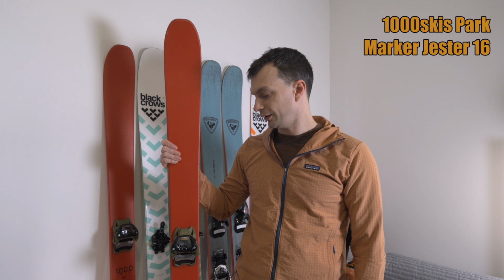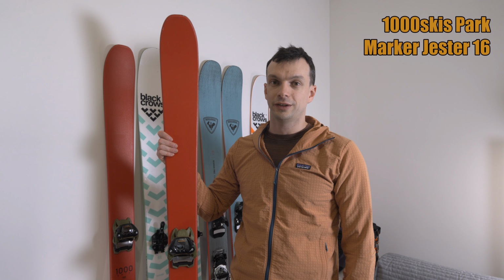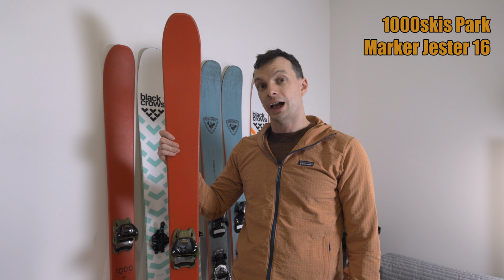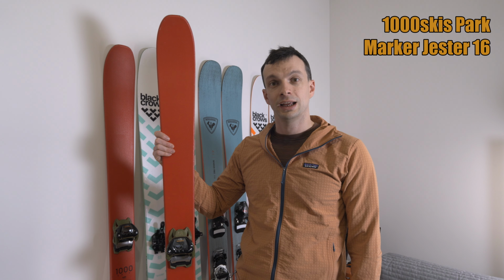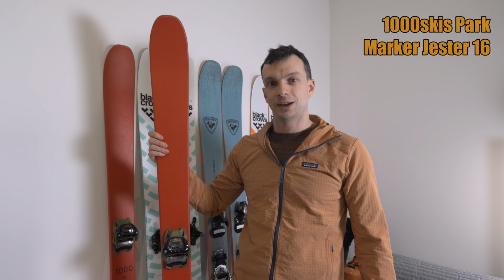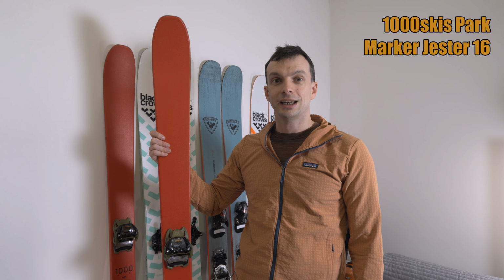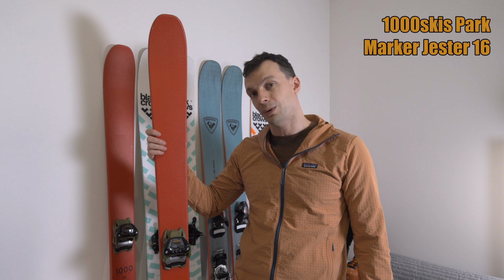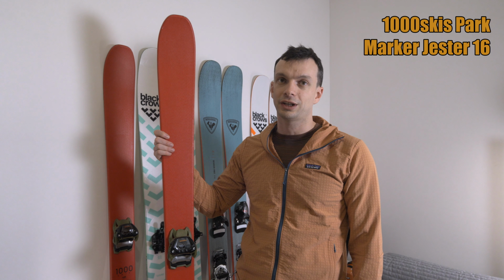The first pair of skis I'm talking about is the 1000 skis Parka. They are 186 cm long and I mounted them with Marker Jester 16s. I originally bought these mostly to support the brand. I think they are a really cool brand, and to dip my toes into freestyle skiing. While I didn't magically become a park skier, I still have to land my first 360, I ended up liking them more than expected. They are soft, playful, carve surprisingly well, and on easy resort days or groomer laps, they are a really fun ski to be on.